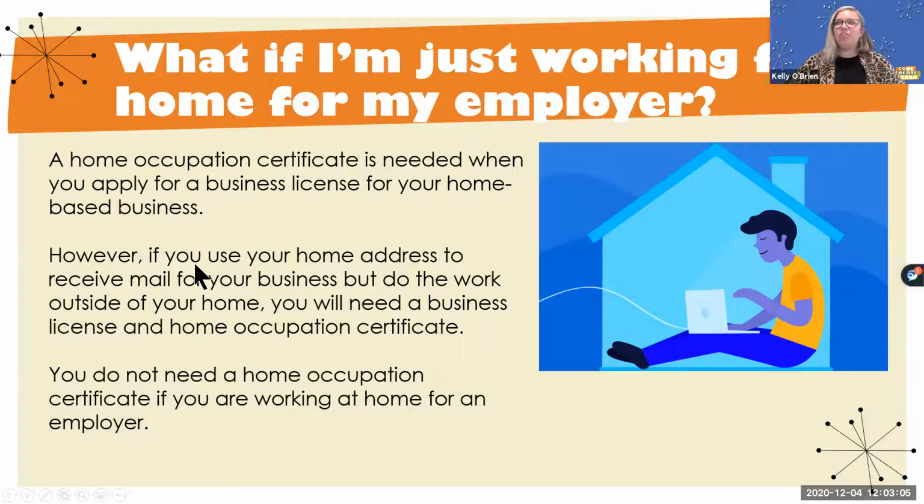Okay, but what if I'm just working from home for my employer? Do I still need to get that? If you're just using your home as a home office, but you're still working for your employer, then no business license is necessary. It's when you decide to open your own business that you need the business license and the occupancy permit.